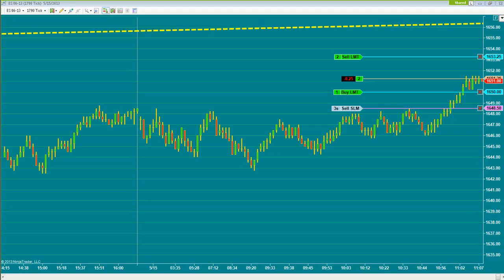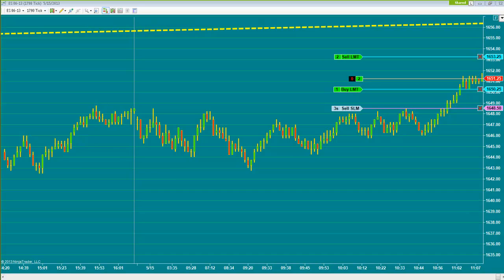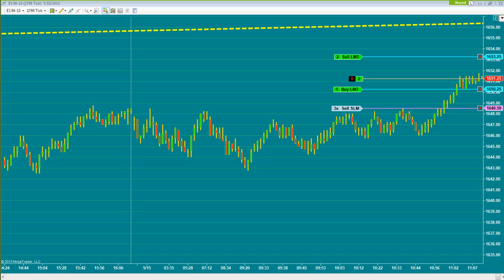Two contracts long entry at 51.25, target 53.25. At 50 we will add one more contract, but all the stop losses are 48.5. We will move the target up to 54.